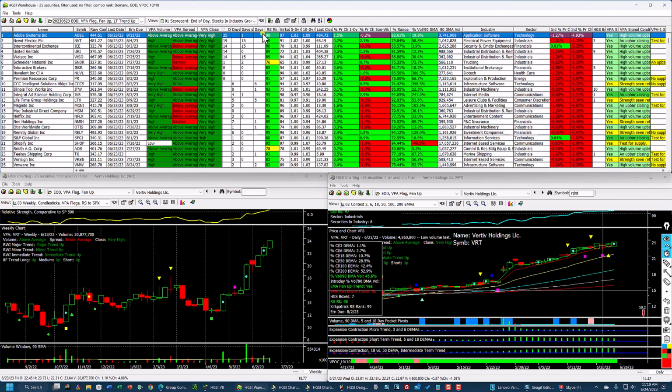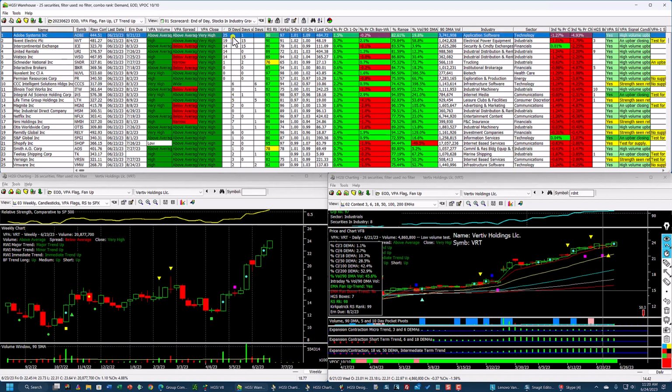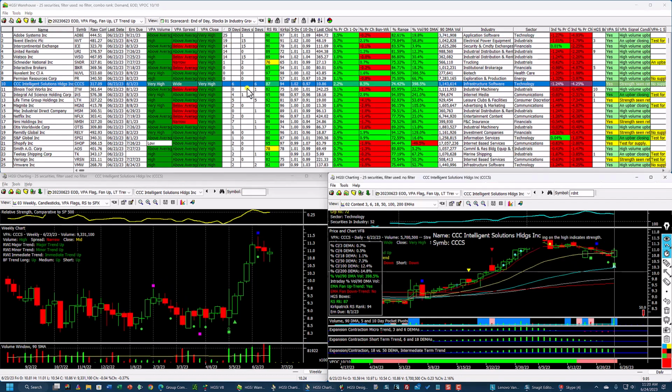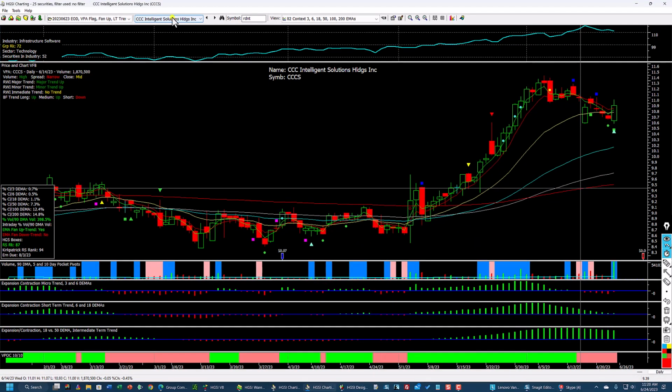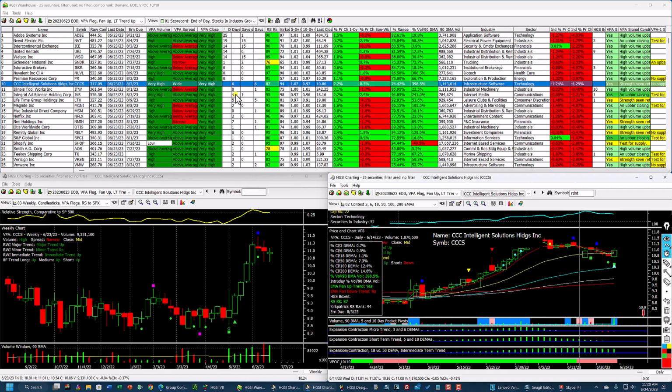Now this is the one where the long-term trend is up, but look at all of these that have turned negative. These are all positive. These have pulled back. So this particular scan is looking for stocks that have pulled back. The 3 is below the 6 on these, and on these in this column, the VPOC is negative.